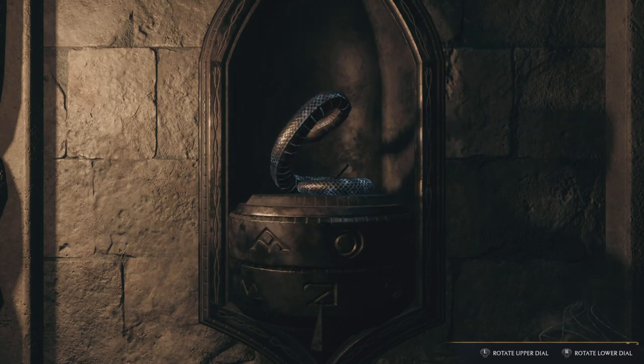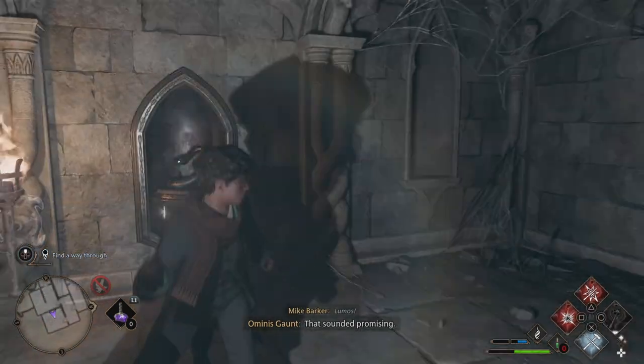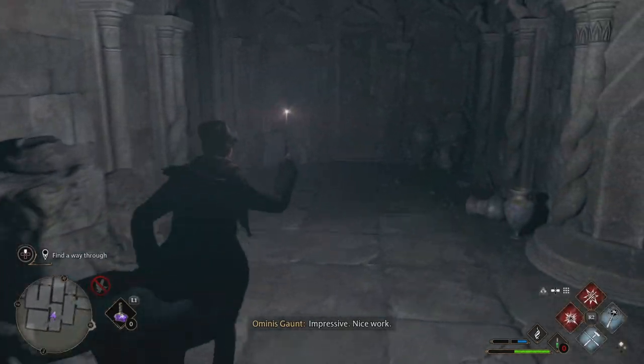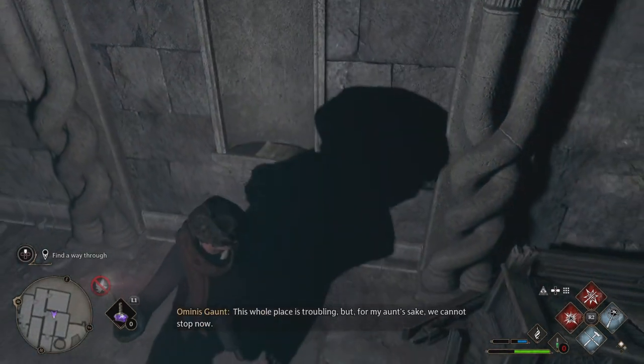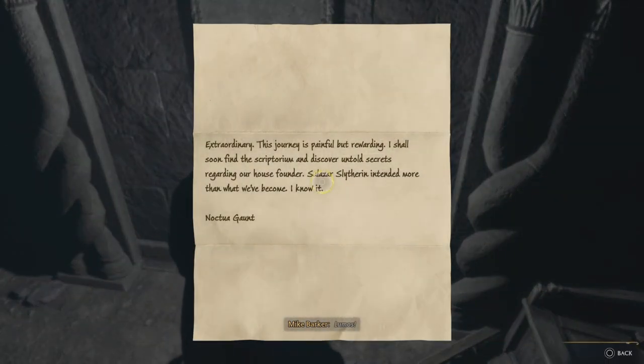That and then. Yes! That sounded Lumos. I thought the snake was going to be again then. Another dial solved. I thought it took too long. Nice work. There we go, we're through. I spotted something ahead. Looks troubling. Another note. Place is troubling, but Revelio, another note. Lumos. Extraordinary. This journey is painful but rewarding.